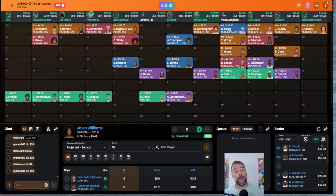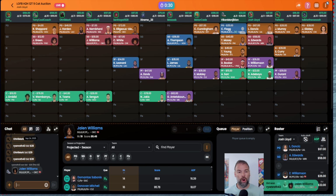Only 29. Again, thought he would go higher than that. He's a $39 price on Yahoo. Well, we're up to 30 now, so we've got a bit of a bidding war going on. Ryan looking to add him. Yeah, he adds him with Nembhard and Şengün. So he's hitting the second, third round guys with Williams and Williams and Şengün.